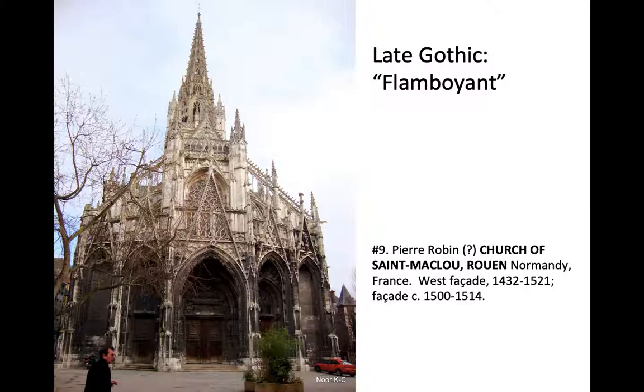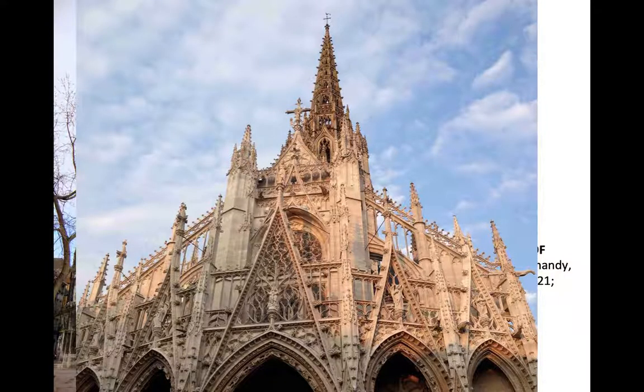Growing urban populations needed housing. They needed city halls. They needed guild halls and parish churches. And in buildings such as these, we see the late Gothic architecture known as flamboyant. It's got this repeated twisted flame-like tracery pattern going on. There's a close-up.